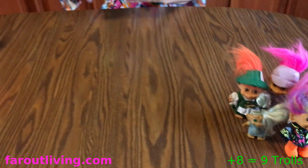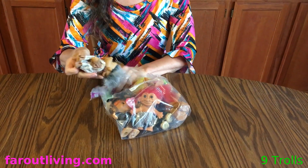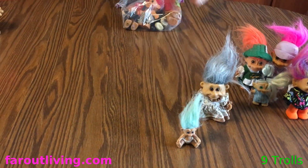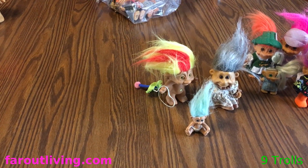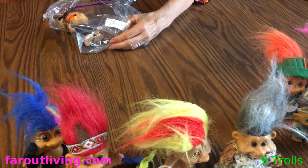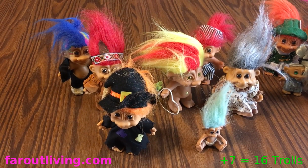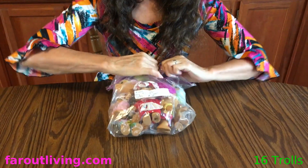Well, they didn't just have one bag. They had more than one, also marked $8. Uh-oh, her hair is caught in that zipper. Ooh, and she's a granny. Look at this. 1, 2, 3, and a clown hat. 4, 5, 6, oh, ball and chain for Valentine's. And 7. If you're a collector, you know that these little Russes in the little outfits on eBay are way more than $1 a piece.